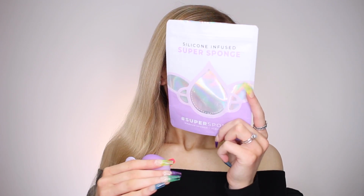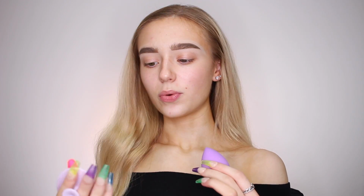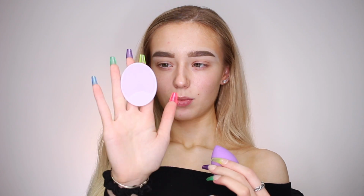Also, the inside, can you see? Yeah, you can see. It's holographic on the inside. So honestly, I give the packaging an 11 out of 10. So here is the little cleaner that it came with. I think this is a suction cup on the back, or maybe, no wait, I think it's for you to hold in between your fingers like that, and then you could clean off the sponge.